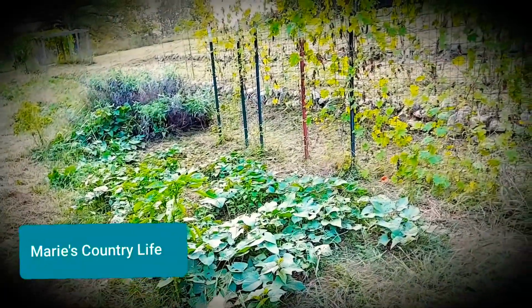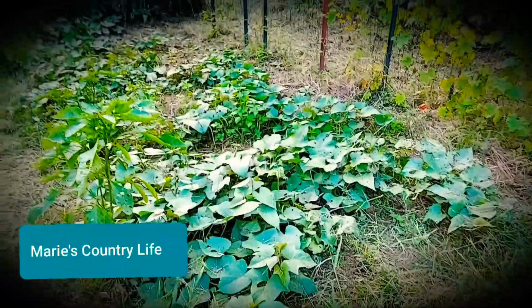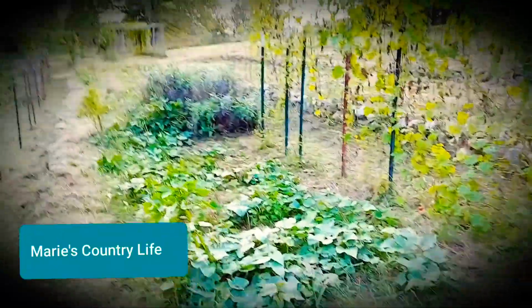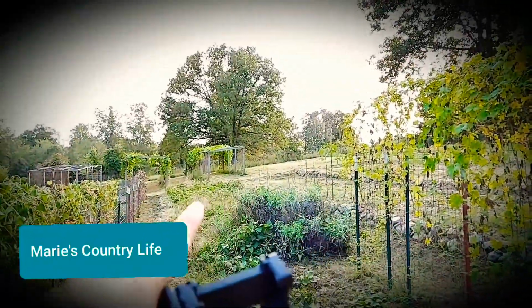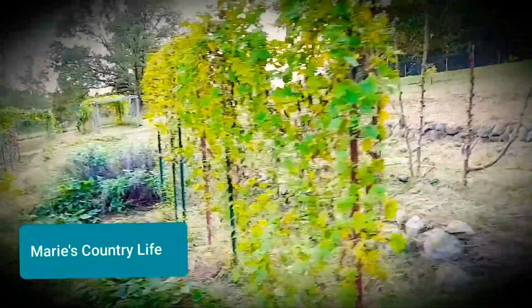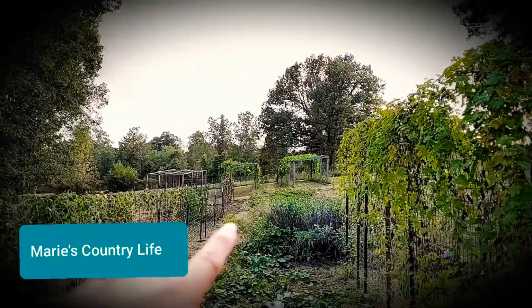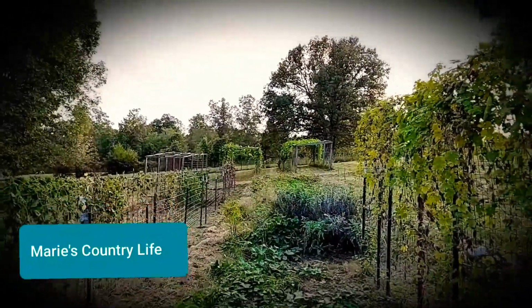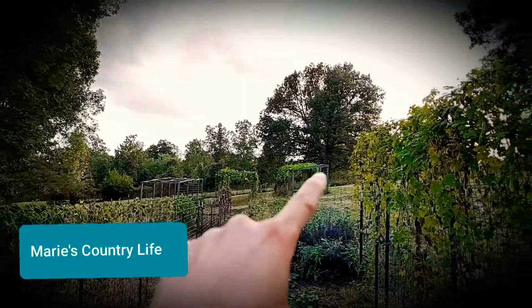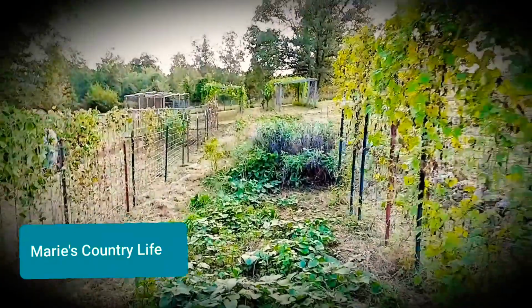I planted another patch of sweet potatoes just for leaves. And over there, that's where our sweet potatoes are. So we're gonna harvest them soon. So there's not much growing. And we do have, over there, loofah and chayote growing.